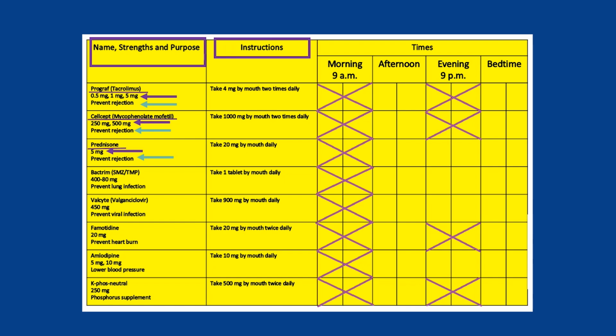This is how you should take the medicine. It's important to pay attention to the dose that you are told to take in relation to the capsule or tablet strength that you were given in your pill bottle. For example, the dose on the yellow card for tacrolimus is 4 milligrams.